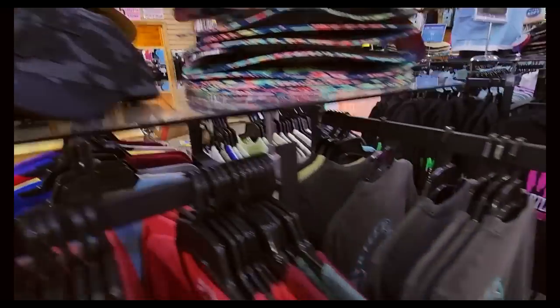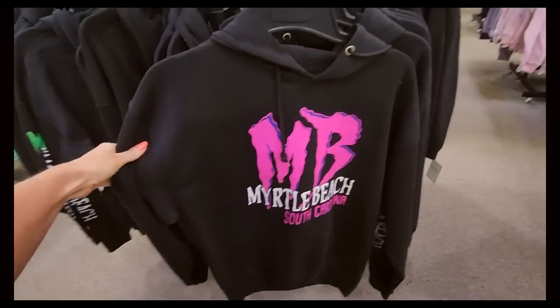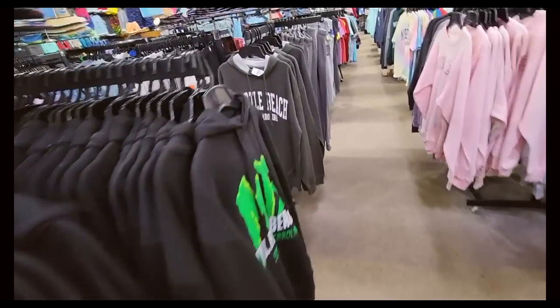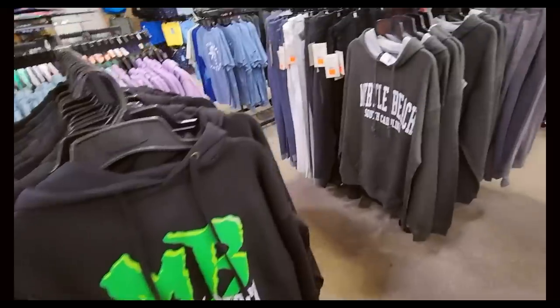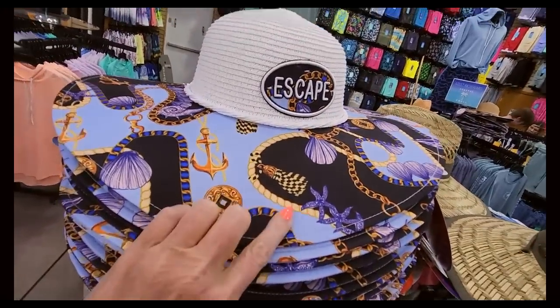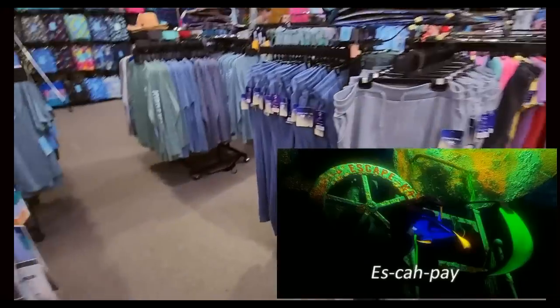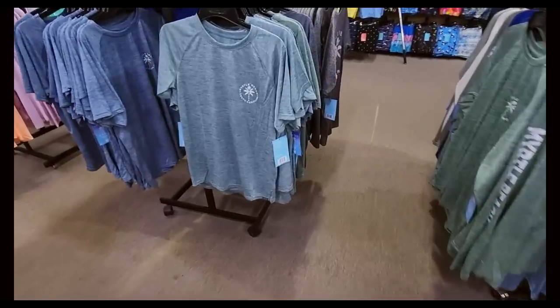There's a bunch of different styles of hats. We have baseball caps and floppy hats. Myrtle Beach hoodies of many different types. They're a little pricey though. We have, ooh, that pattern's cool. Escape. Finding Nemo.